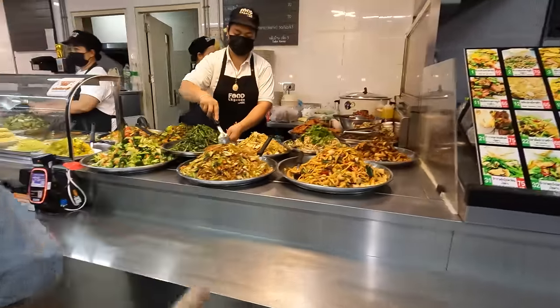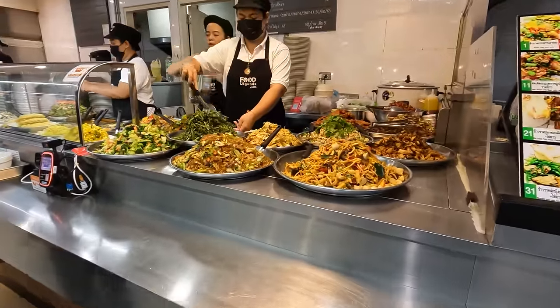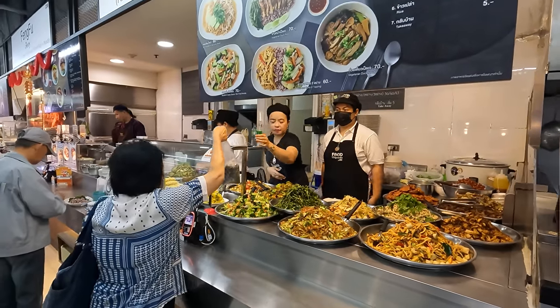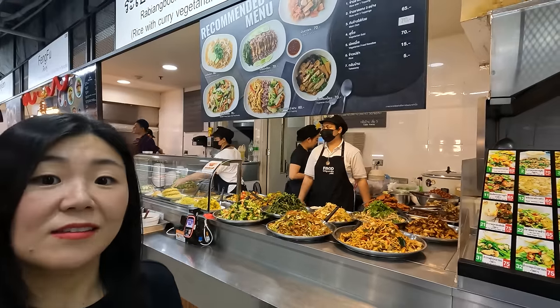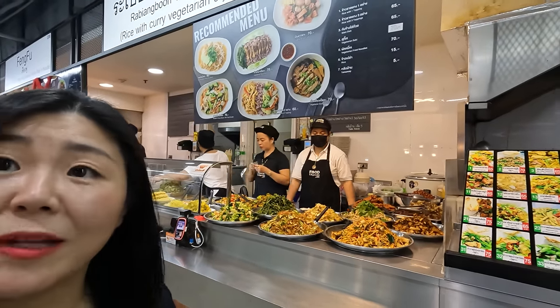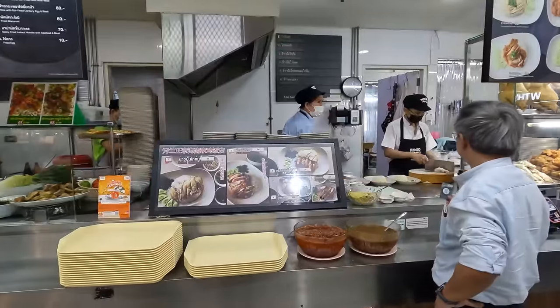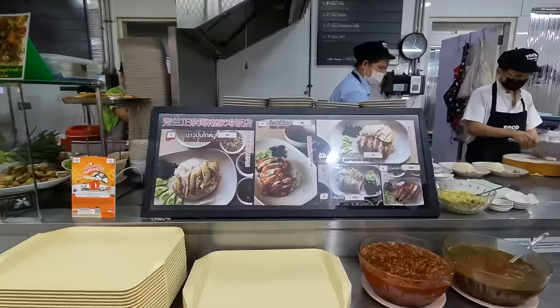Wow. It kind of looks like a japchae, right? Yeah. This stall, it says it's actually strictly vegetarian. So if you're a vegetarian in Thailand, they have tons of these places, which is really nice. Yeah. Oh, so we got the grilled chicken and then the fried chicken. Ooh, that looks good.